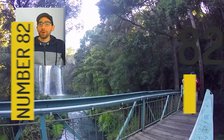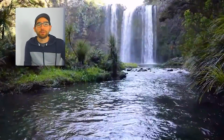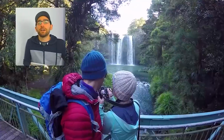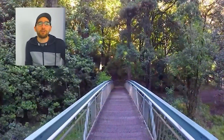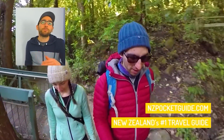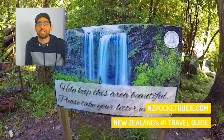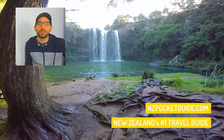At number 82, we're sticking with free attractions to visit, and we are looking at the Whangarei Falls. They are probably one of the easiest waterfalls to access in the entire country, right about maybe 5-minute walk from the city center of Whangarei. It is amazing. There is a big canyon, there is a bridge to pass above the falls. It just looks fantastic, and if you know how to do slow shutter pictures, you'll get some smooth waterfall pictures that everybody loves.